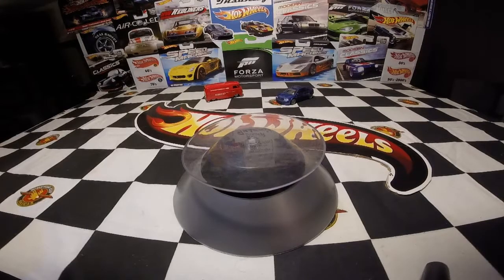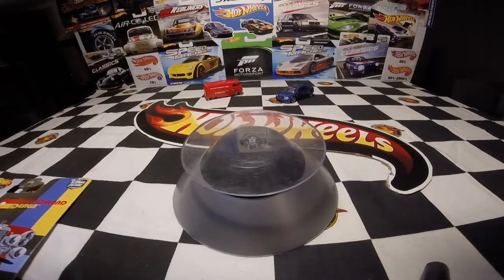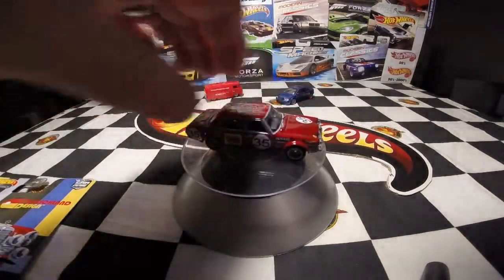It'd be really cool. So let's take a look at the 300 SL 6.8 AMG, or the Red Pig, as it is commonly known in racing parlance. Love this thing.